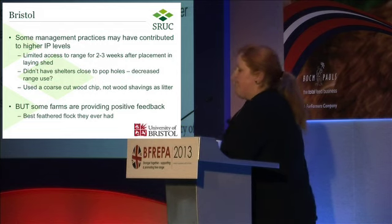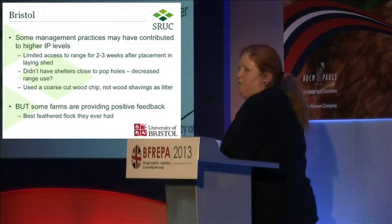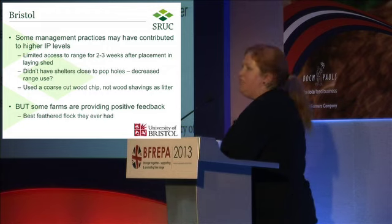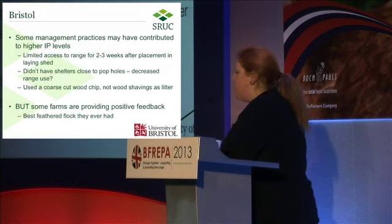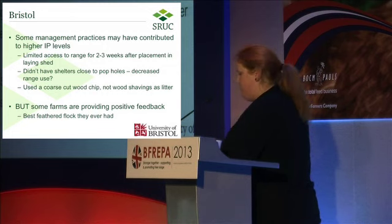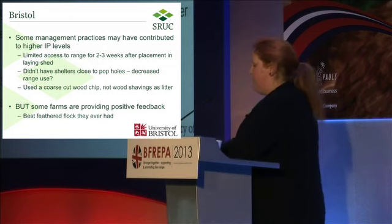There may have been some management practices that contributed to their higher injurious pecking levels. The birds had limited access to the range for 2 to 3 weeks after placement in the laying shed. They didn't have shelters close to pop holes, which again may decrease range use. And they also used a coarse cut wood chip instead of a finer wood shaving, which is a lot more standard. As well, they said they are getting farmers providing positive feedback about the experience. For example, one of them said it was the best feathered flock he'd ever had.